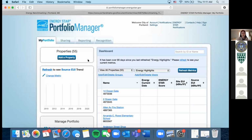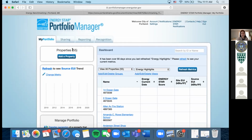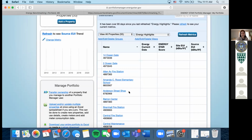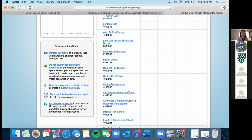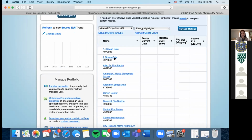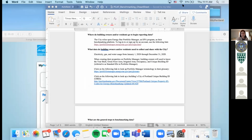So this is what the interface looks like, the dashboard for Portfolio Manager. As you can see, we have 55 properties. I think we actually have less than that. I keep making test properties for these presentations, but you can see that all of them are named, and this is what your dashboard will look like, just with probably a lot fewer properties. And this My Portfolio dashboard, this is the main tab, and you won't really use these others until later in the presentation. I'm going to go back to the tip sheet now.